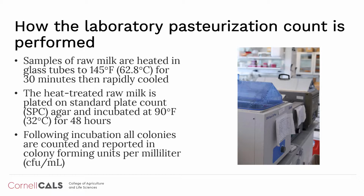Samples of raw milk received through the VSL program are heated in a water bath to 145 degrees Fahrenheit and held at that temperature for 30 minutes. When the heat treatment is complete, samples are rapidly cooled, then plated on standard plate count agar. Agar plates are incubated for 48 hours at 90 degrees Fahrenheit to allow for growth of the bacteria. Following this incubation, the resultant bacterial colonies are enumerated and results are reported in colony-forming units per milliliter.